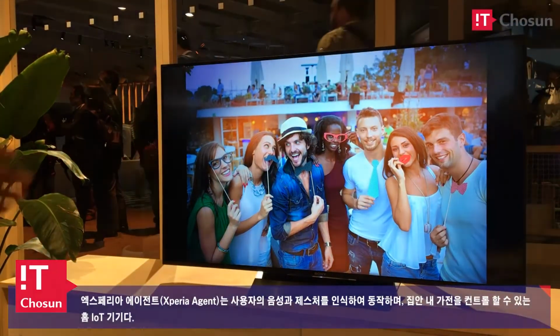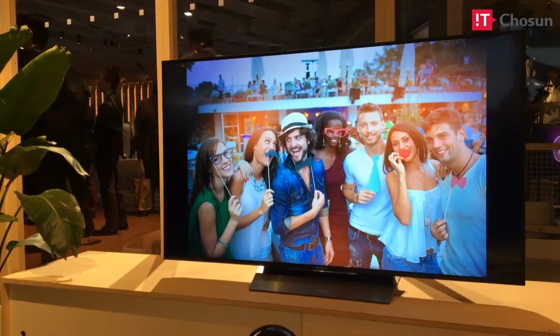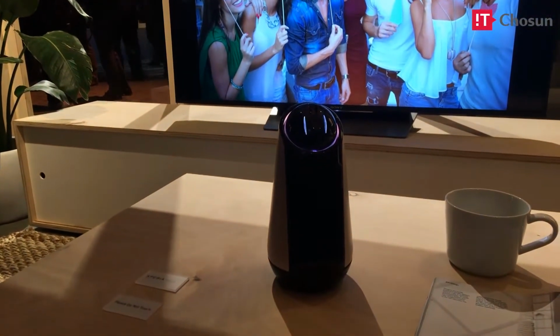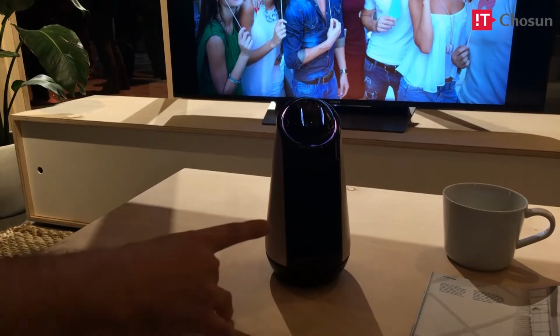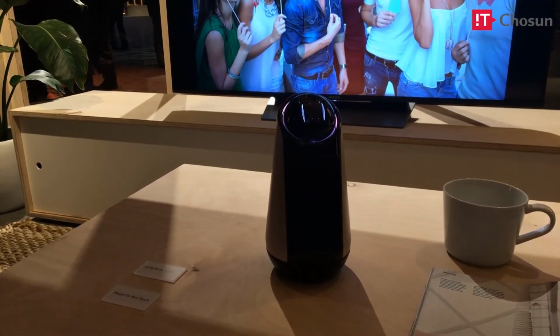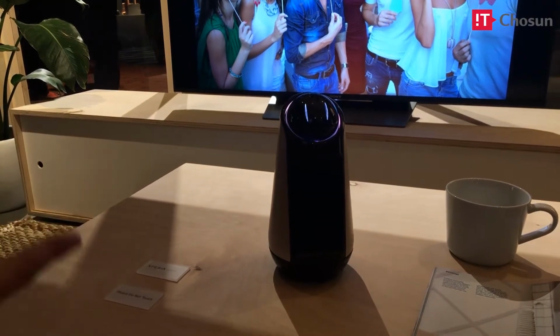So not only are you able to display things on the TV, etc., but it also has a screen as well. So if you want to do maybe some Skype or FaceTime, something like that, you can actually do that via this screen. Or use this screen if you don't have a TV connected to it or don't want to go to the TV. It really depends on where you put this.